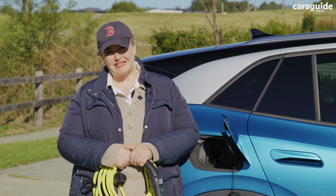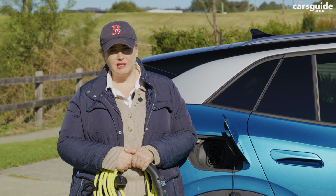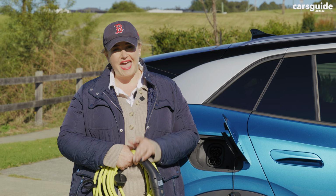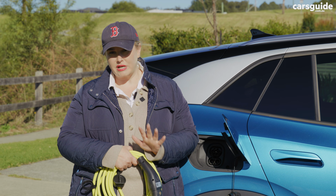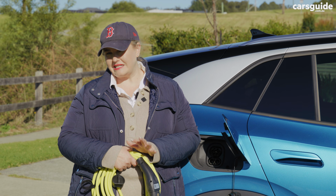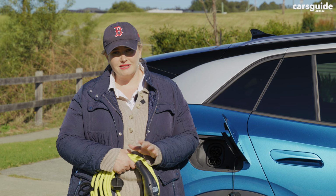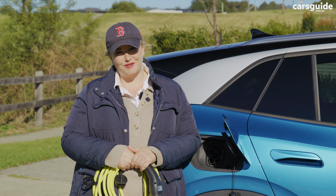This has a Type 2 CCS charging port and can accept up to 175 kilowatts on a fast DC charger and 11 kilowatts on an AC charger. Both figures are pretty good for the segment, and you can go from 0 to 80% on a fast DC charger in around 30 minutes, which makes this fairly convenient when you're on a road trip, even with kids in tow.